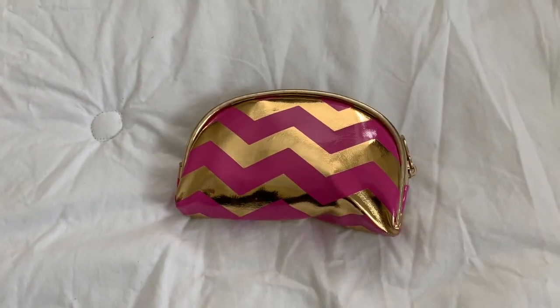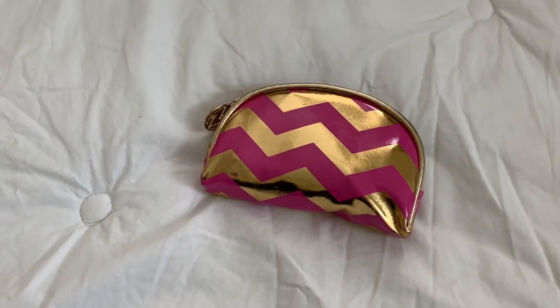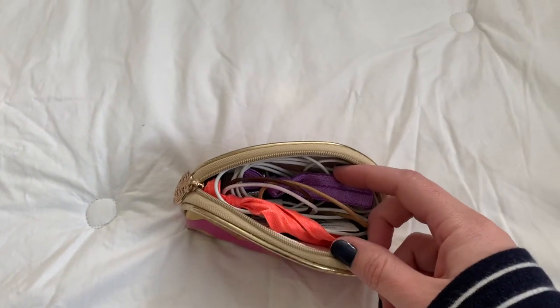I have a little kit with some hair ties and bobby pins and hair clips, just little things that if you do get hot and you want to put your hair up, I would just have plenty of hair ties. So I like to include that.